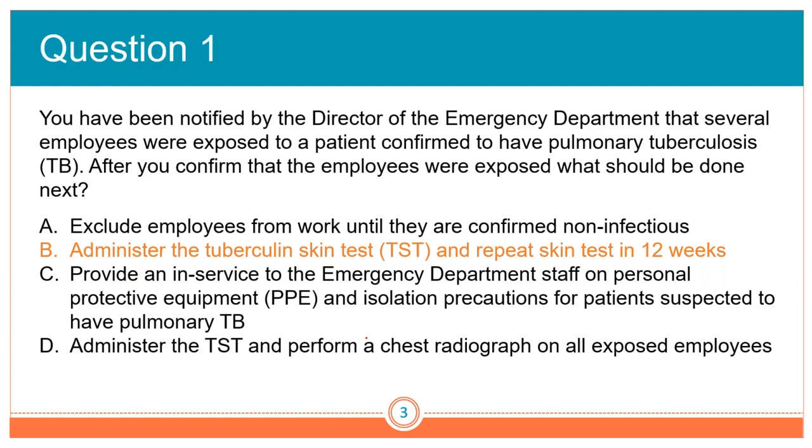And then administer the TST and perform a chest radiograph on all exposed employees. Why would we not be per? Sorry, can you hear me?